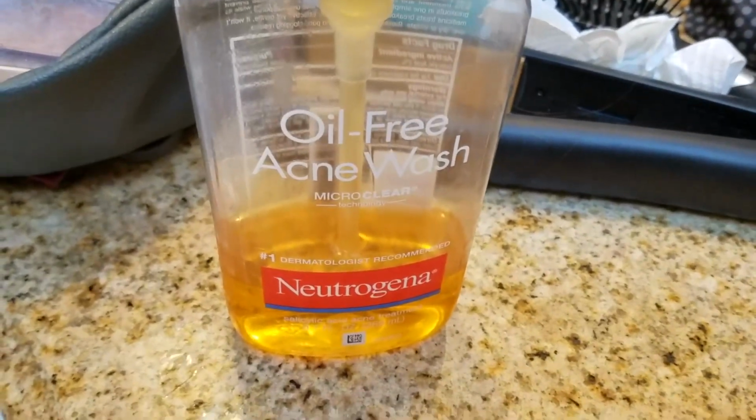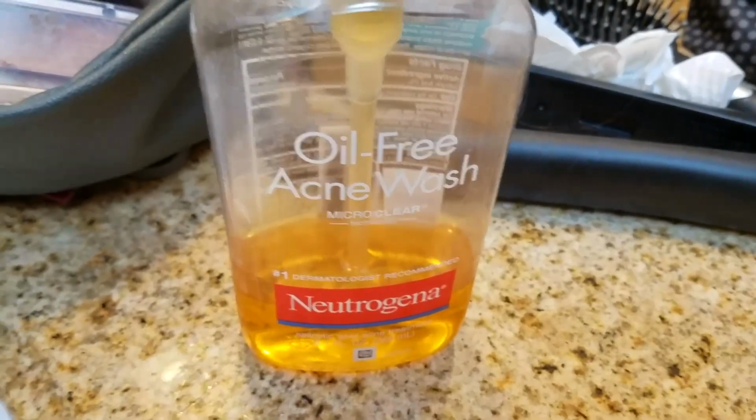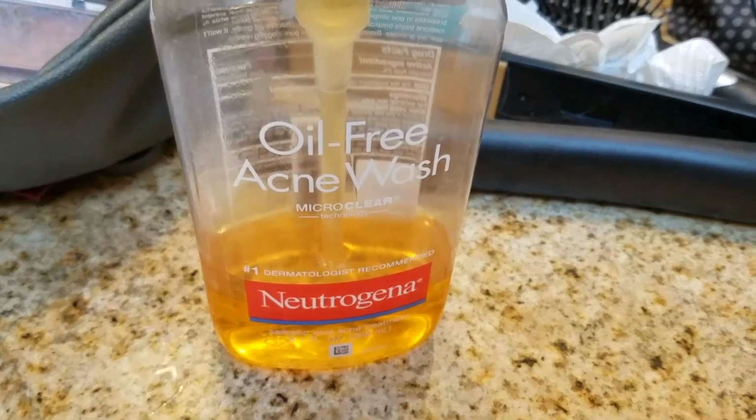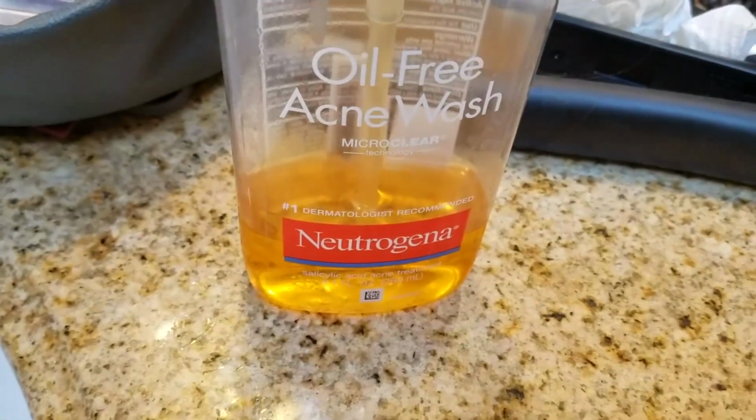I think it removes makeup better than any other face wash I've ever used. I was using Cetaphil for a while because it's a little bit more gentle on your skin, but if I have makeup on, I can't use that because it doesn't remove it.